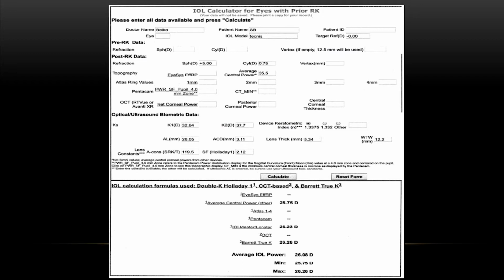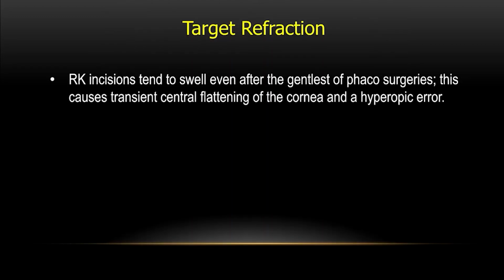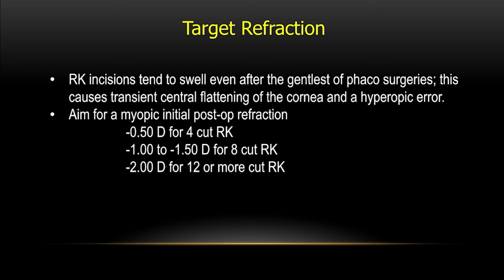So if we go back to our IOL calculator for eyes with prior RK on the ASCRS website, we place the central K value here, and then we place our K values from the IOL master in these slots. And you can see we have a number of values available to us in terms of IOL selection. So what is our targeted refraction? We should try and target myopia because the RK incisions swell and cause a hyperopic effect. So for 4-cut, target minus half a diopter. For 8-cut, minus 1 to 1.5 diopters. And for a 12-cut, minus 2 diopters.